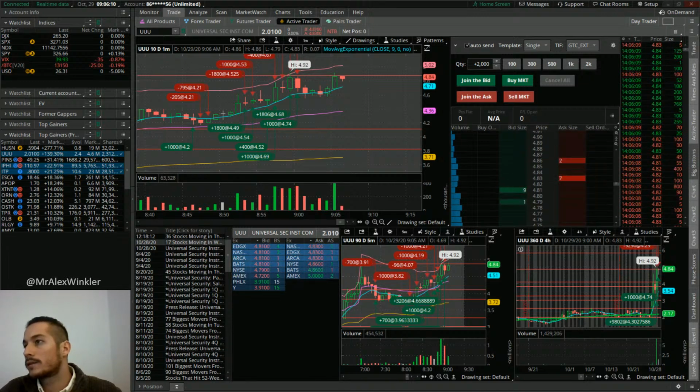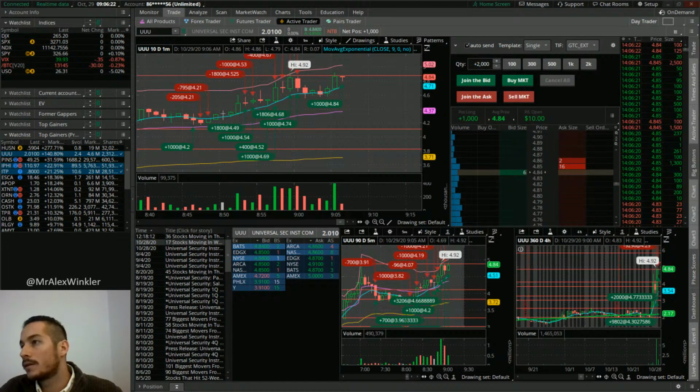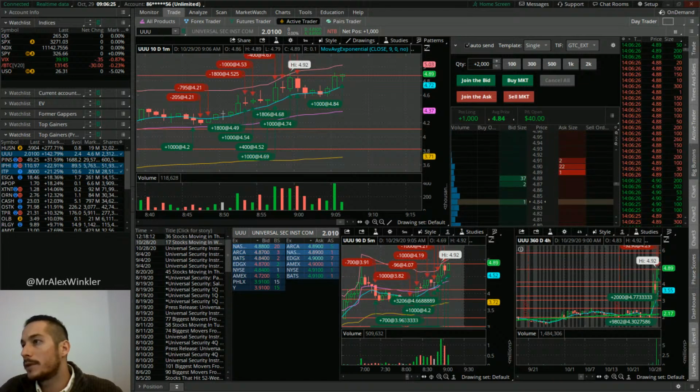Still pulling back, light pullback there. Looking for that breakout at 4.9. Can we break 5? That's the big question here.